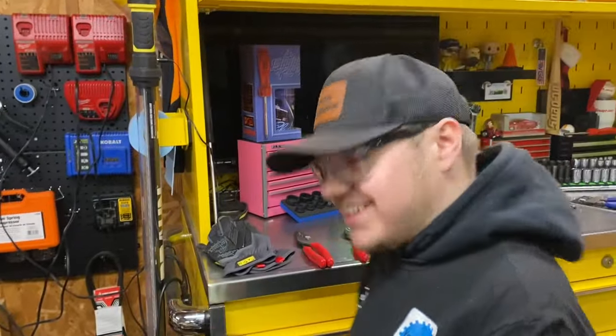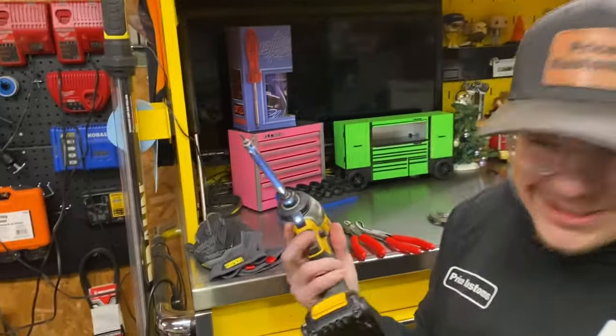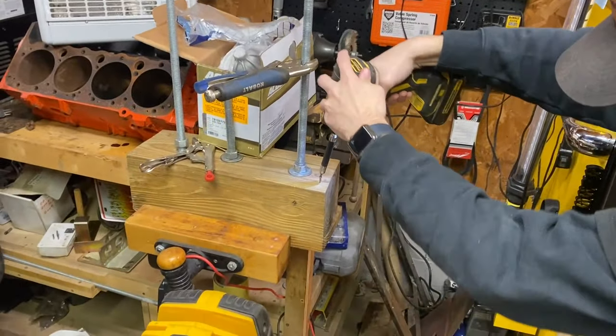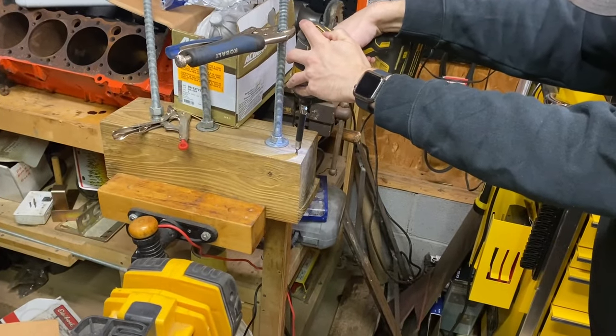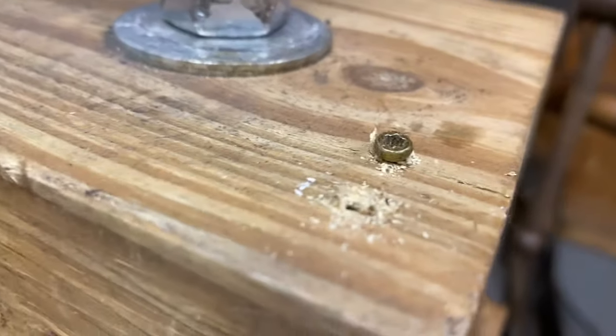We have nothing. Yeah, we do. I'll be right back. We got another DeWalt drill out and another battery. Hopefully this one will work. Hopefully this one's not dead. Nope. Let me go all the way. Right there. Look at this, guys. Look how sunk that is right there.